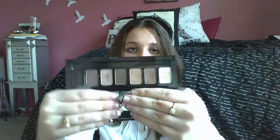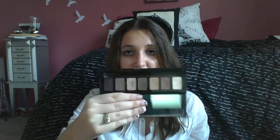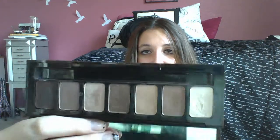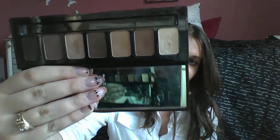The shades are so, so beautiful, and this one is called Bone, Stone, Frappe, Caramel, Champagne Truffle, Cocoa, and Rich Chocolate, and they are all matte except for Caramel, which is a sparkly shade, and Champagne Truffle, which is more of a shimmer wash sort of shade. And I just love it so much. It's so beautiful. I keep blinding you guys with the mirror. I'm so sorry. I need to work on that.